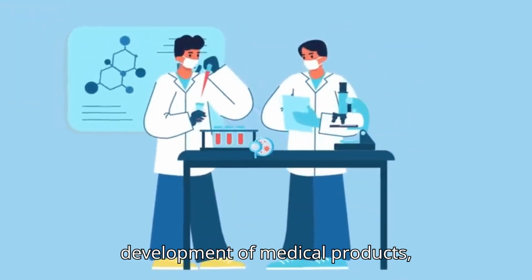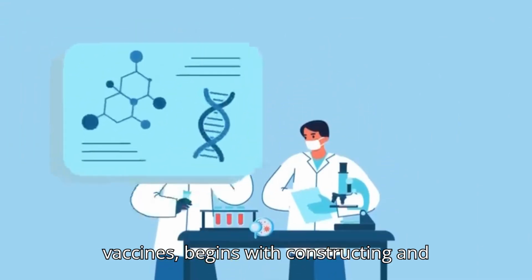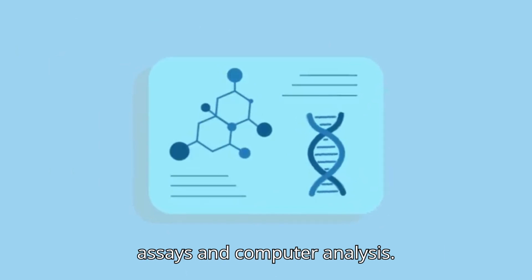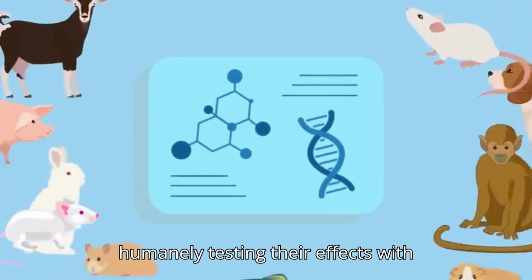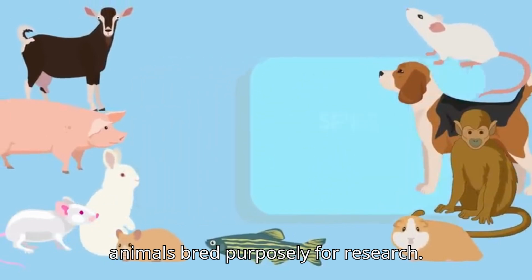Non-clinical development of medical products, including drugs, biologics, and childhood vaccines, begins with constructing and testing drug compounds with biochemical assays and computer analysis. Drug compounds are further developed by humanely testing their effects with animals bred purposely for research.